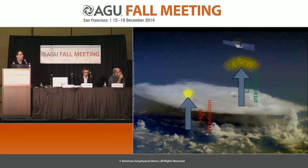The implication here is that the higher the TGF is occurring, the less the air and the water vapor that is above it. Therefore, the attenuation is much less, and that facilitates the TGF to reach the sensor, in this case, Fermi. Conversely, if the TGF is lower, which there is no reason for us to believe that TGFs are not produced at lower altitudes, nevertheless, the water vapor and water content and so forth above the TGF is much larger, therefore the attenuation is also larger and it cannot reach the sensor.